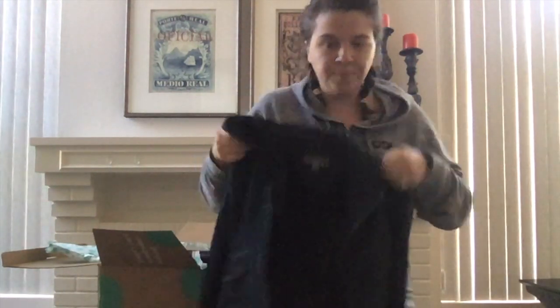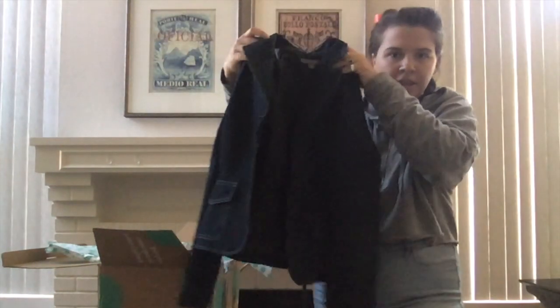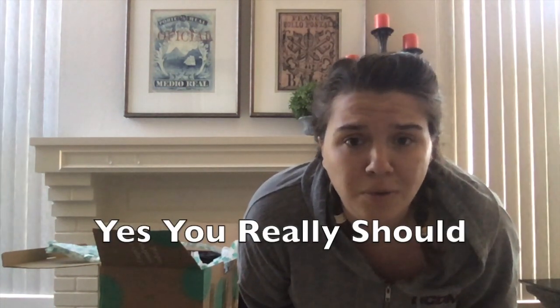Okay, so we got a jean jacket. This one kind of smells a little old, like a consignment store. So this lighting is so bad. I'm so sorry. Should I switch where I'm doing this?